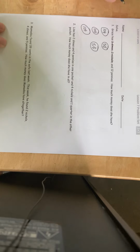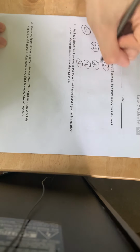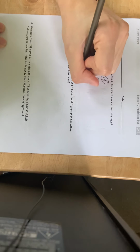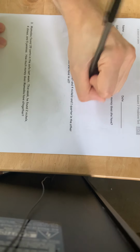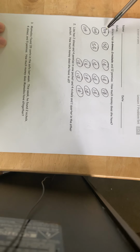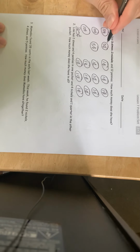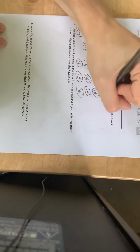And 12 pennies. Okay, so 12 pennies. 1, 2, 3, 4, 5, 6, 7, 8, 9, 10, 11, 12. So we have 3 dimes, which is 10, 20, 30. 2 nickels, which is 5 cents, so 5, 10. And 12 pennies, which is 12 cents.